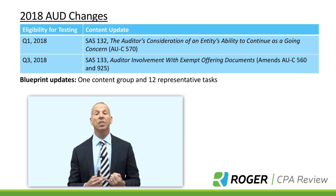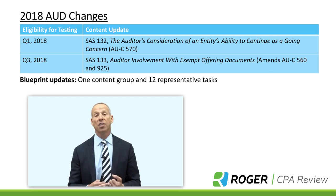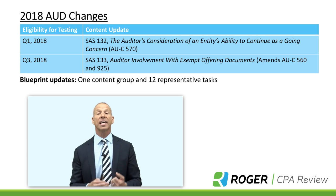First of all, starting out with the auditing exam. With the audit exam, there's a couple of changes. One deals with the auditor's consideration of an entity's ability to continue as a going concern. Now, we've always had this going concern. You're concerned about whether or not they're going to be around next year. So for example, Blockbuster, right? Where are they today? Bye, gone.